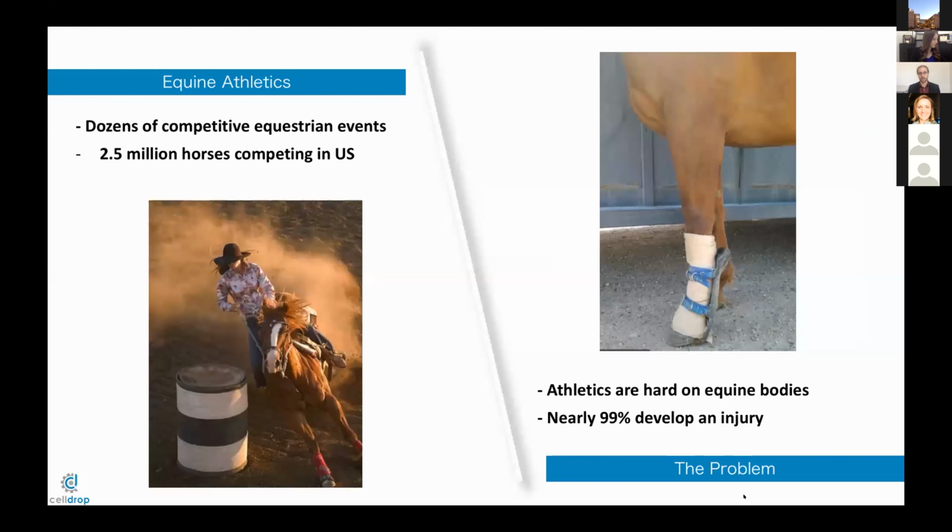Now, to begin, I want to give everybody a little bit of background about horses, specifically athletic horses. There's dozens of competitive equestrian events that happen all over the world, and there's over 2.5 million horses that compete in the United States, many of which compete right here in Wyoming. Much like human athletes, horse athletes tend to get injured because they work really hard, and over 99% develop an injury at some point in their career.